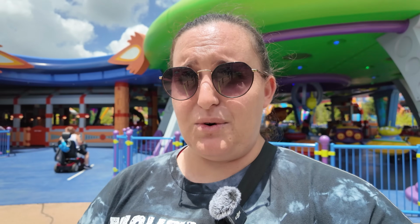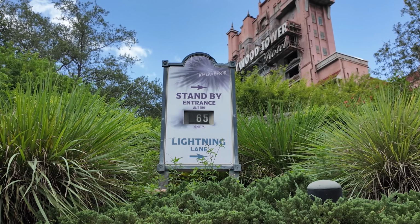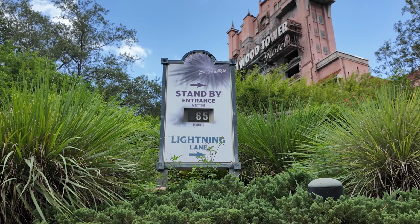This just goes to show that you've got to keep refreshing. Don't give up. It's a lot of work, and it is quite annoying, but keep refreshing. The Lightning Lane availability changes all the time. Another good one to skip, we are currently missing the 65-minute standby wait time with our Lightning Lane, so I'm very happy I was persistent in refreshing. I didn't really want to ride Tower. I also really want to ride Rock 'n' Roller Coaster, like I said. I'm not sure if it's going to happen today, but at least we got one of the rides on Sunset.